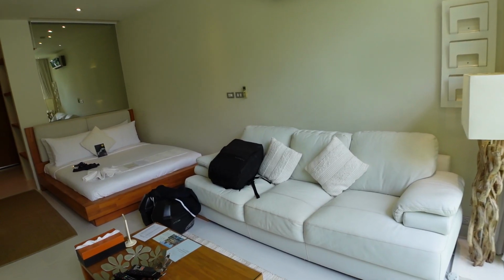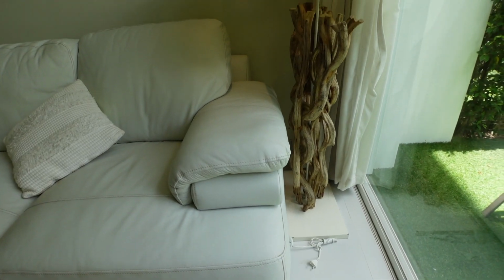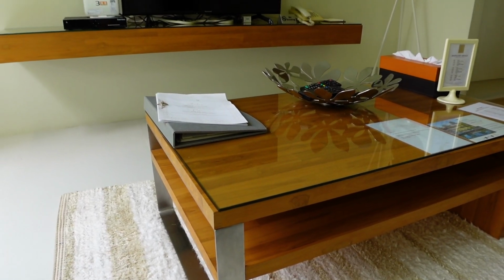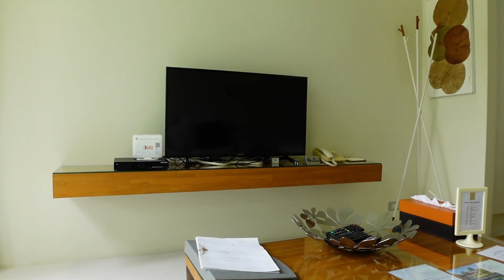Let's talk about the main area first, okay? So we've got this really nice comfortable sofa, which is long, and the best part is you can actually lie down. It's quite rare that you can just lie down and lounge on a sofa in Thailand, believe it or not. And then you've got this cool little wooden light lamp feature, nice coffee table, and some amenities, and then you've got the TV, and really fast 5G, True Vision, watch the movies and everything on it.